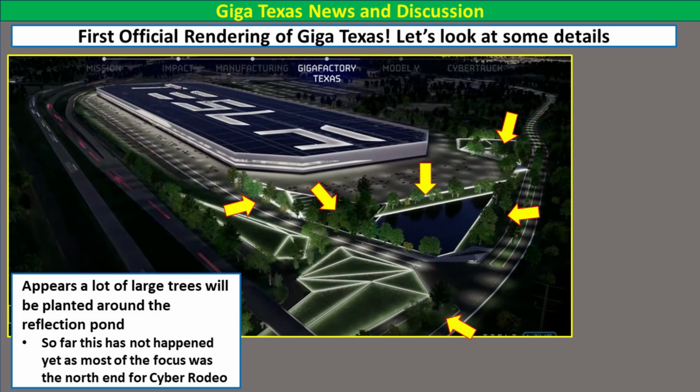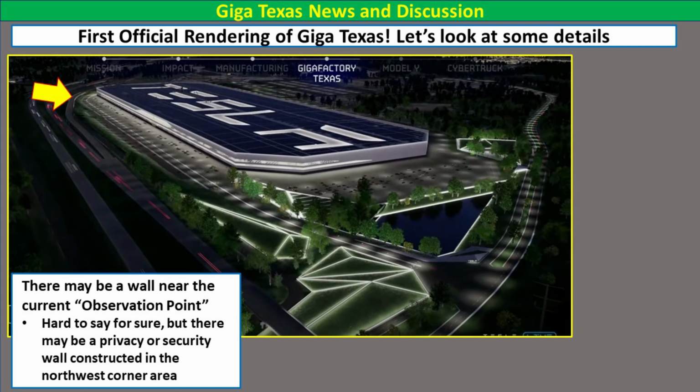Looking up in the northwest corner, it's hard to tell for sure, but it appears that there may be some sort of privacy or security wall planned around the current observation point. So we'll have to watch out for this to see if construction here continues.